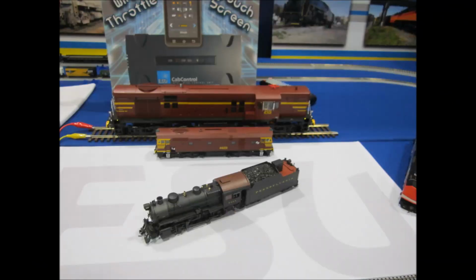On the ESU table, they had a pair of Australian models. I thought they were extremely hard to find outside of Australia.